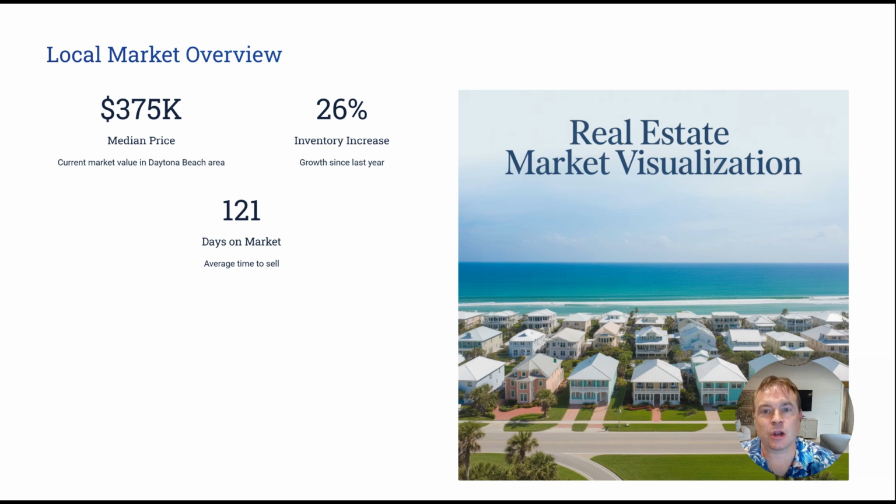Let's start by understanding the local market because knowledge is power. As of June 25th, the median single-family house price in Daytona Beach is around $375,000. Condos typically range lower, and short-term rental-friendly buildings can fetch a premium. We've seen inventory tick up quite a bit in the last few months, but it's still tight. This can mean less competition than the peak frenzy of '21 and '22, but desirable properties still do move pretty fast. Properties in good condition and priced well average about 121 days, but homes needing updates can sit longer, presenting opportunities for buyers willing to do some work.